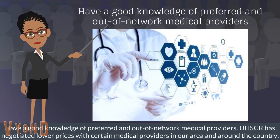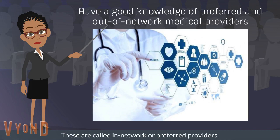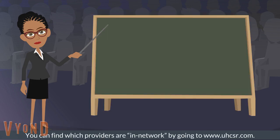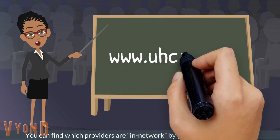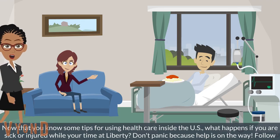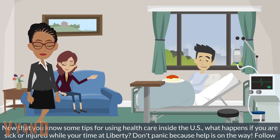Number 3, have a good knowledge of preferred and out-of-network medical providers. UHCSR has negotiated lower prices with certain medical providers in our area and around the country. These are called in-network or preferred providers. You would pay less and your insurance would pay a higher percentage of your bill when you visit an in-network medical provider. You can find which providers are in-network by going to www.uhcsr.com.